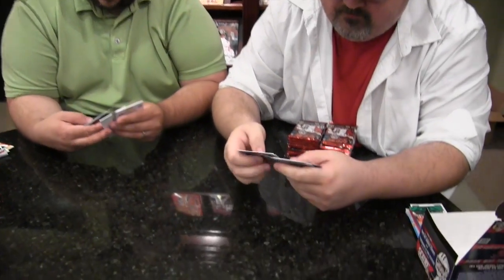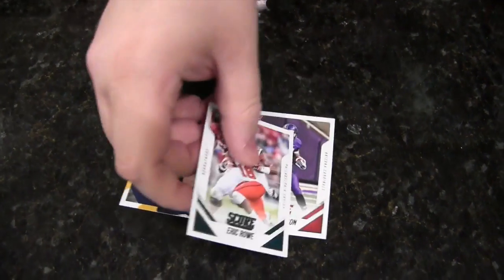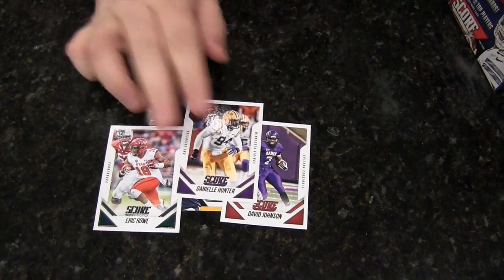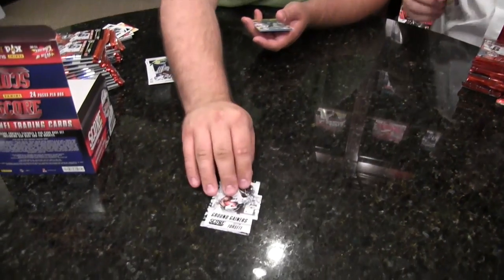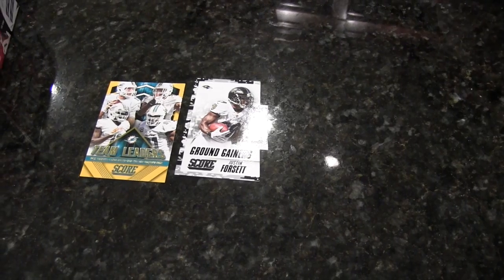Franchise is all it is. Phillip Rivers. My plug. Eric Rowe, David Johnson. These are obviously full college uniforms with the CLC license, so there's no more airbrushing of mugshots and lesser photos. So we get a nice mix of NFL colors and college colors as well. I got a cool insert here, Ground Gainers. It's a die cut. That is cool. I've never seen that in a Score product. And I got a gold team leaders of the Dolphins, who I'm predicting to do very well this year.